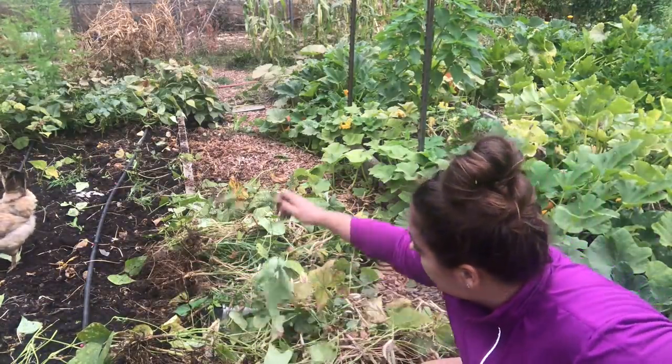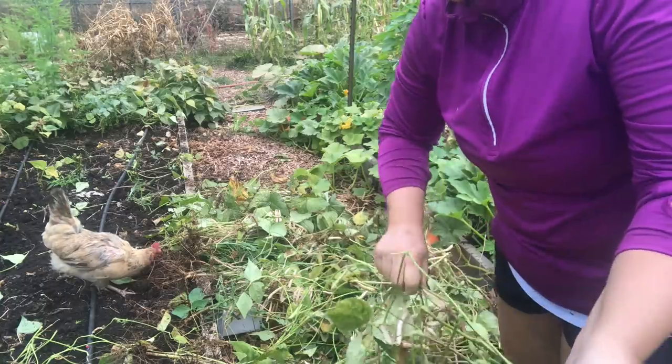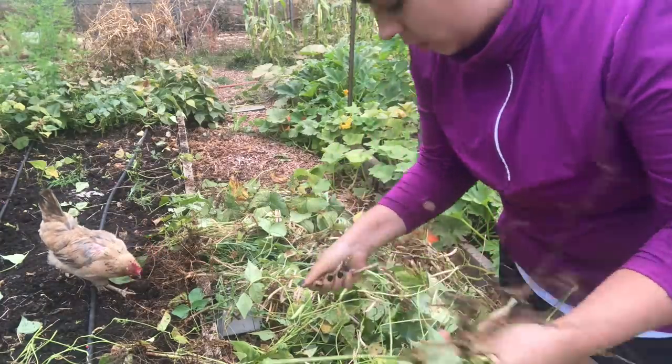I'm gonna let it decompose in there, compost in place. Put that nutrient right back into the soil.